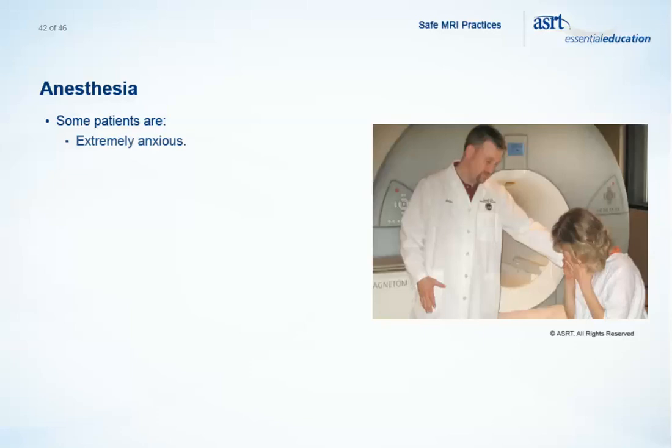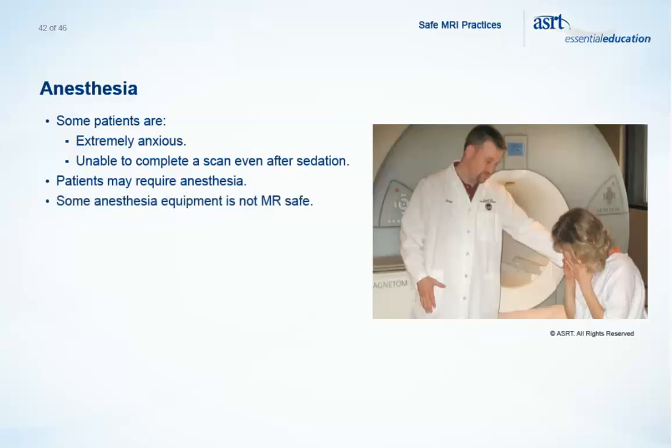Some patients are extremely anxious and cannot complete a scan even after sedation is attempted. These patients may require anesthesia. Although larger facilities might have MR safe equipment, some anesthesia equipment is not MR safe and thus cannot be taken into the MR room. Anesthesia personnel who plan to be in the MR room must be screened for safety before entering.